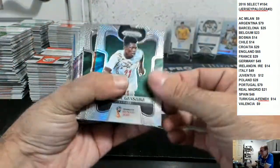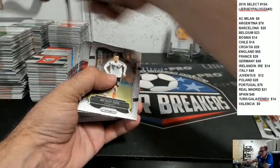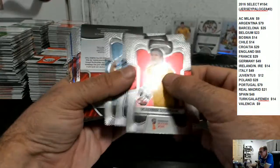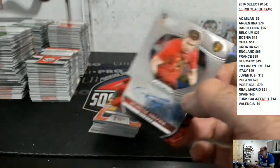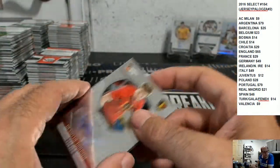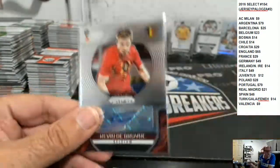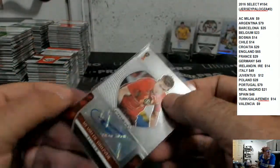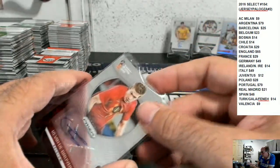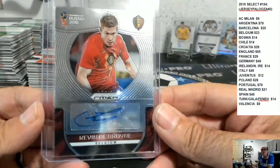I hope so, Aldi. Let's do it. Monster. I think I might have picked the case hit properly. I thought that 409 box was the case hit. I put it there, but we'll see. Nice one there. KDB. KDB. Oh, KDB. There you go. Aldo, that's Aldo right there. KDB. Kevin De Bruyne.